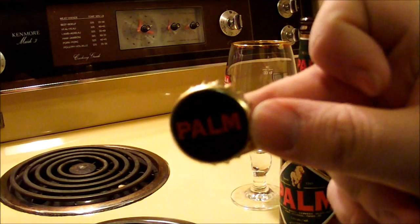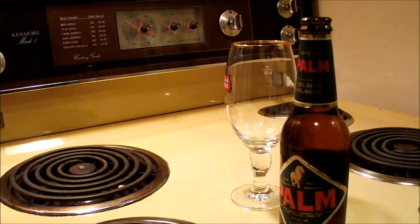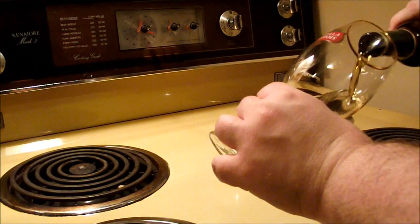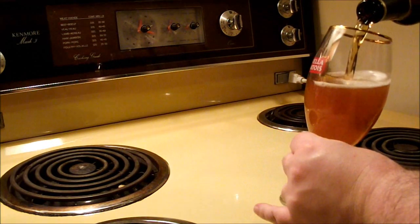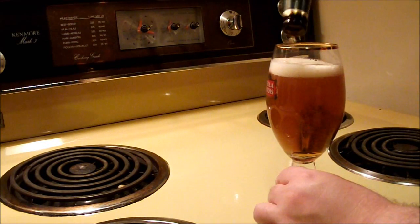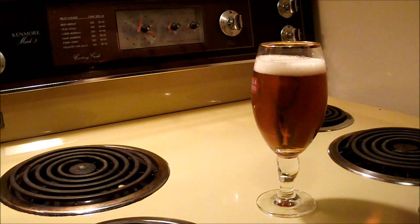Should show you. It has a nice palm cap on the top, which is a nice touch. At least it's not plain silver or anything, but usually the Belgians are good for that. Pour that in my Stella glass. Pouring that into the glass, the head's a little less active. It's a little bit more bubbly, but the appearance of that one kind of reminds me of the likes of Deconic.